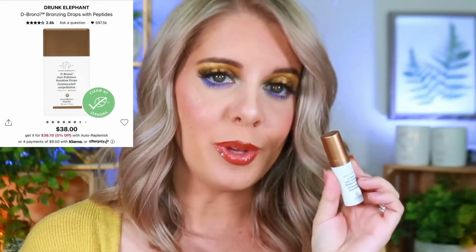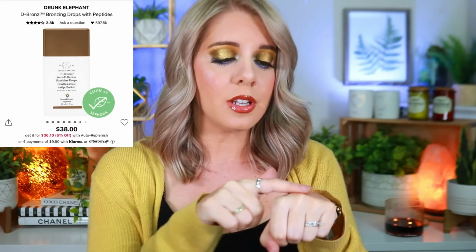I didn't want to like this, but I do, and I feel like it just does a great job at doing a little bit of the bronzing drops. This is the original bronzing drops that so many brands duplicated. It's very beautiful. It's very glowy. It definitely blends really nicely underneath the makeup. I don't know, something about it I really do like. Will I buy the full size of this?